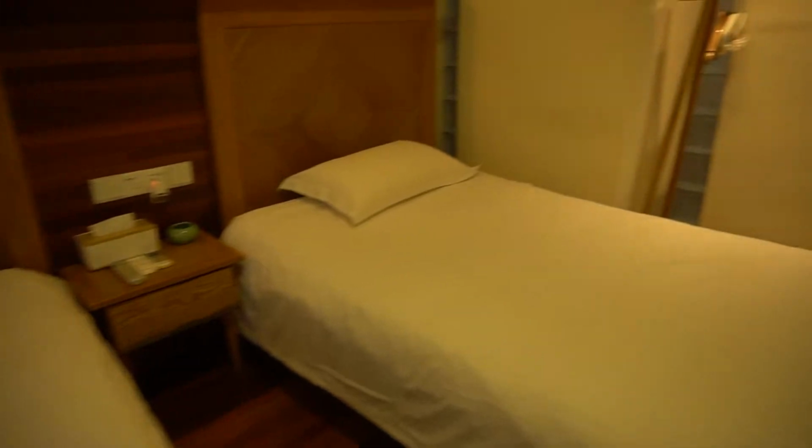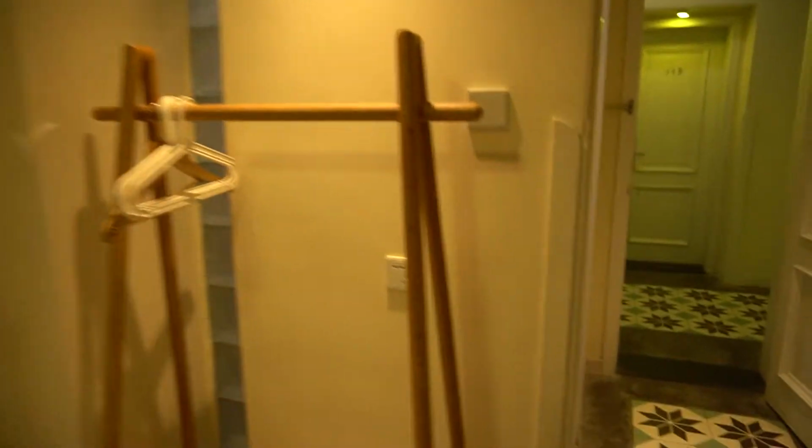Just arrived at the hostel. We are staying at Lao Men Dong International Youth Hostel. We got a private room here. Took us about 30 minutes to check in.